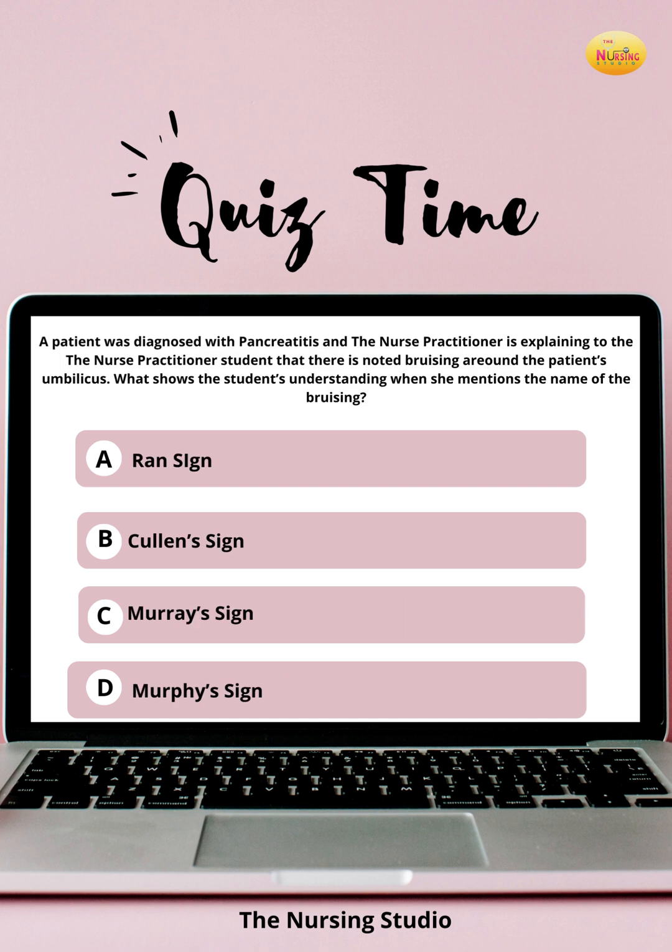All right, question number three. A patient was diagnosed with pancreatitis, and the nurse practitioner is explaining to the nurse practitioner student that there is noted bruising around the patient's umbilicus. What shows the student's understanding when she mentions the name of this bruising around the umbilicus? Is it A, Rand sign, B, Cullen sign, C, Murray sign, or D, Murphy sign? All right, you guys, I'll give you a little bit. Tell me what you got in the comments.